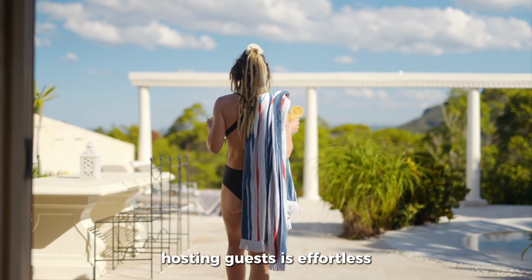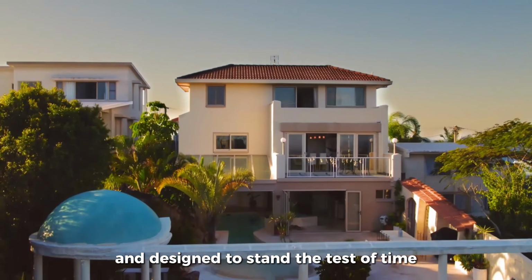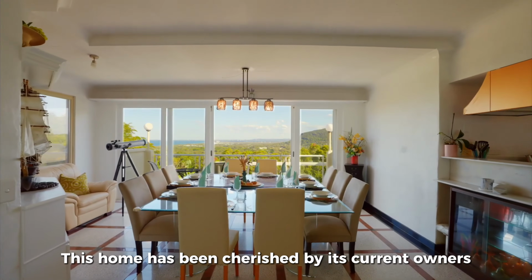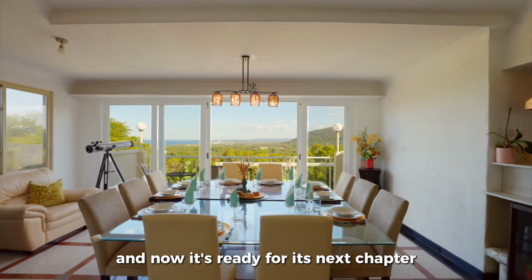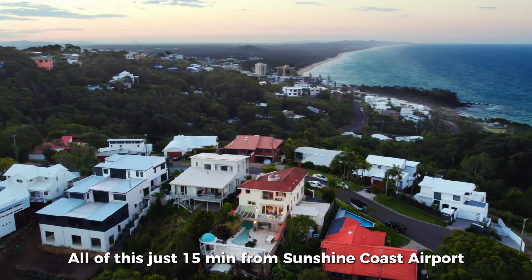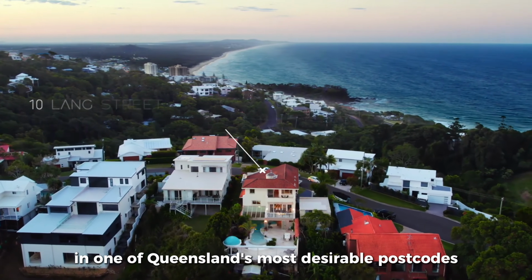Hosting guests is effortless. Solidly built with concrete slabs and designed to stand the test of time. This home has been cherished by its current owners for over 27 years, and now it's ready for its next chapter. All of this just 15 minutes from Sunshine Coast Airport in one of Queensland's most desirable postcodes.